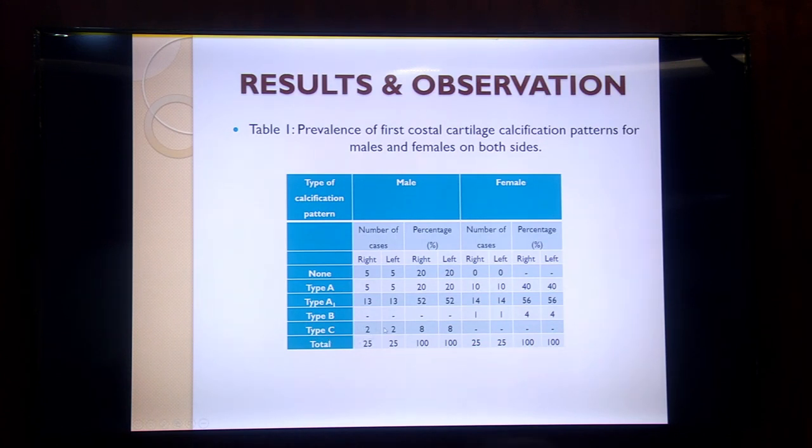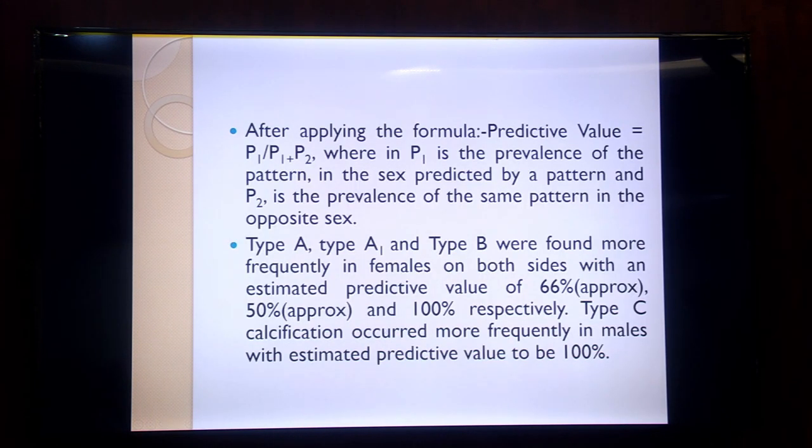So after applying the formula, which is predictive value is equal to P1 upon P1 plus P2, the result was that type A, type A1 and type B were found more frequently in females on both sides with the estimated predictive value of 66%, 50% and 100% respectively. And type C calcification was found only in the males, in my cases, where the predictive value was found to be 100%.